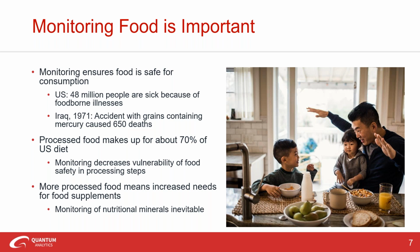Processed foods make up about 70% of the US diet. This means that there are many processing steps involved. Each processing step increases the vulnerability of the food product. Therefore, it becomes necessary to increase food monitoring to ensure safety. More processed foods are trending for increased nutritional value by boosting the food with supplements, which means monitoring for minerals, which makes monitoring of these minerals inevitable.